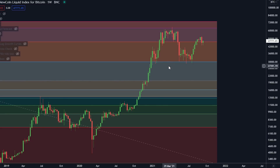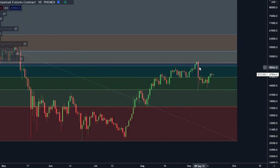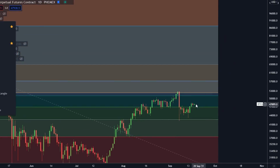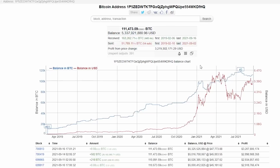So what do you think about that? Let me know down in the comment section. But I think that this is looking like we're having that consolidation. We have had the rejection, we shot up above the golden pocket, we have had that rejection, went down sideways, and now we are going to eventually, through the next couple of weeks, next couple of months, absolutely make mayhem here in the Bitcoin price. So, but yeah, let me know down in the comment section.